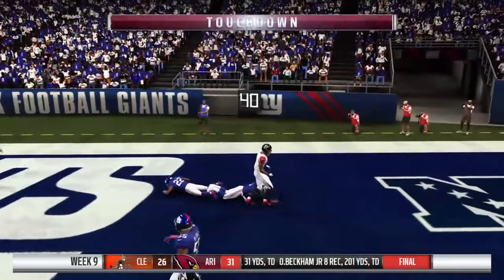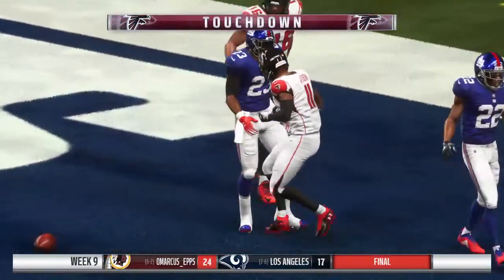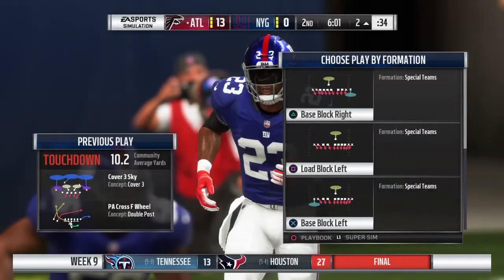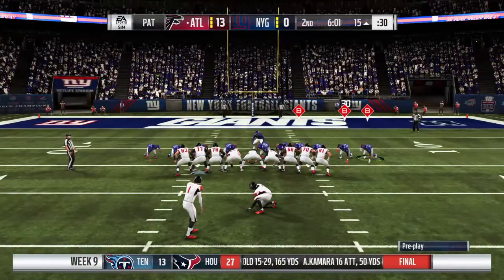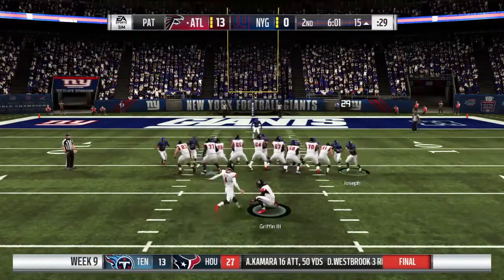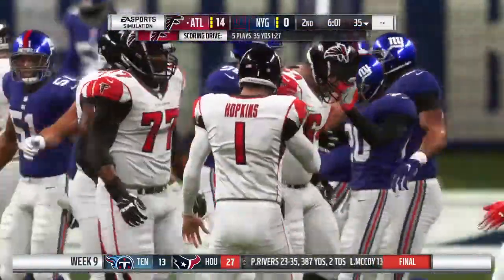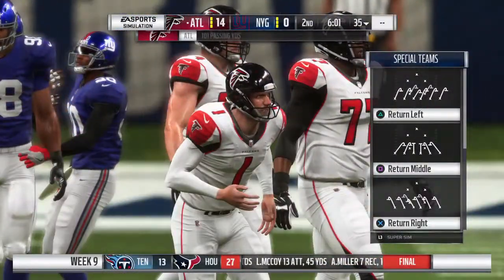And this is caught for a Falcon touchdown. Deshaun Jackson, his 6th touchdown of the season. And the Falcons will extend their lead. Well, that's about as quick of a passing touchdown as you'll ever see right there. Everyone has a section in their playbook called the quick game. That was a super quick game. Out of the hands of the thrower, bam, right to the receiver, successfully for a touchdown.